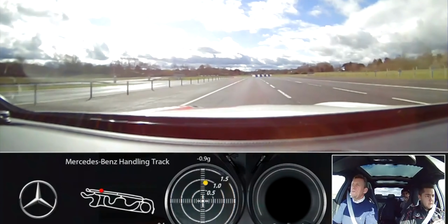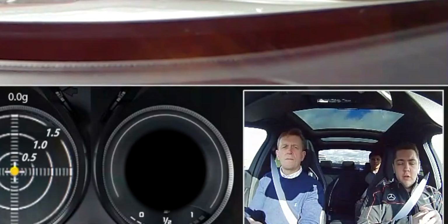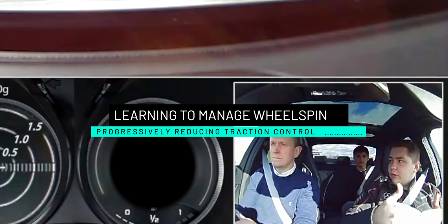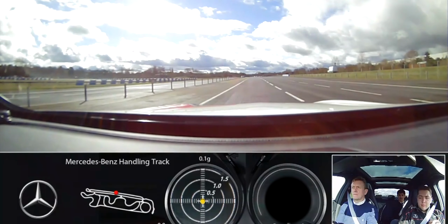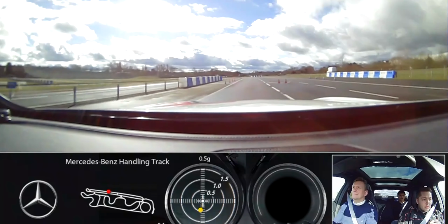After getting rid of the initial spike of adrenaline, Frank worked on 0 to 80 mile/hour launches with varying levels of traction control. So what we're going to do now, I want you to have a much more progressive power onto the track. So we're going to go from 0% to 100% in probably around 3 or 4 seconds. Go for it. Now full power.